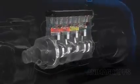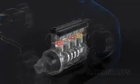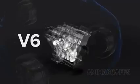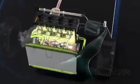This engine has 4 cylinders arranged in a single row, but there are many other possible configurations, like 6 cylinders with 3 on each side, angled in a V shape, or 8. Despite different design goals, the basic engine parts are all there. Now let's look at other systems that support this combustion process.